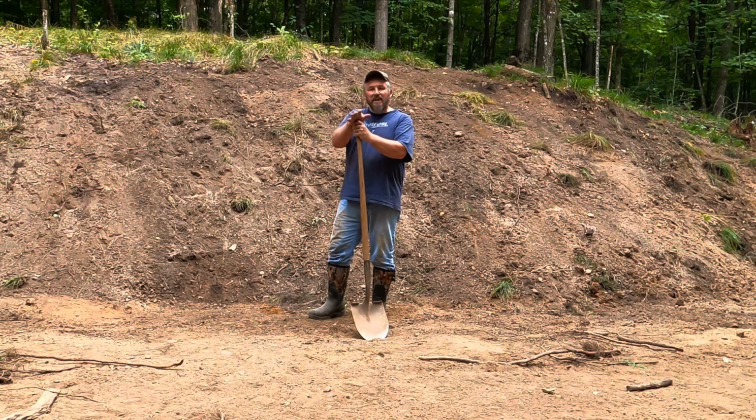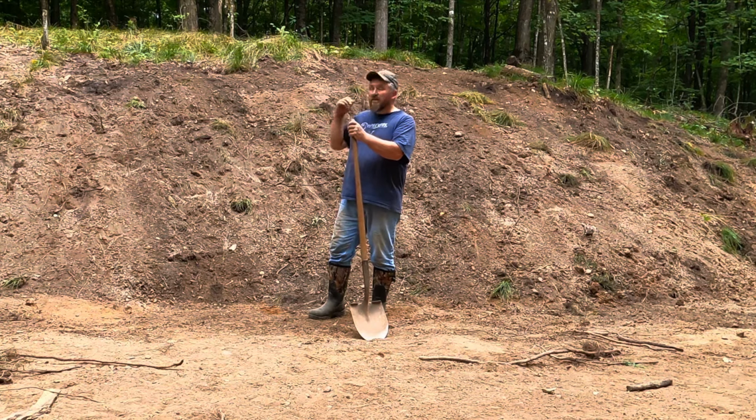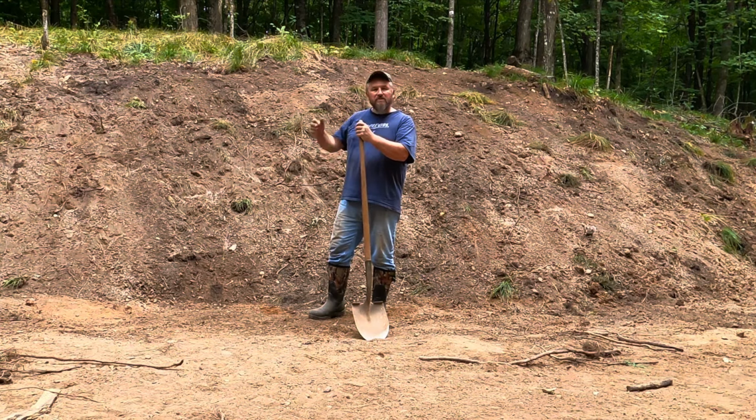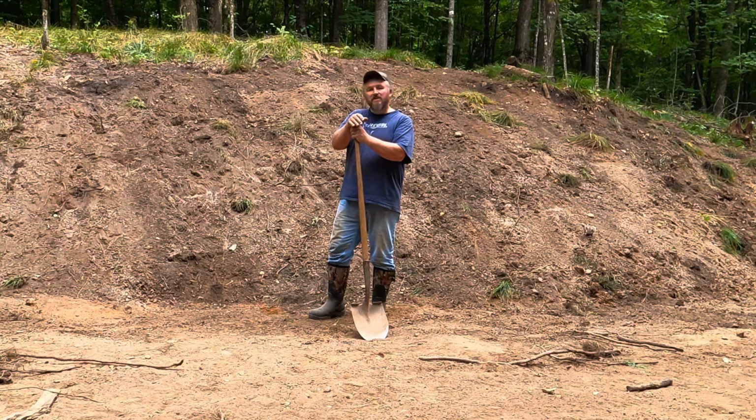And video never does the amount of work justice, but I can tell you, they took out quite a few loads of dirt that was here. They transferred it to a different part of the homestead here, if you will, and created new parking for us. And we got a couple leftover pieces of fieldstone that we gathered up as they were doing the excavation process. And I have a little project that I want to do with this fieldstone.